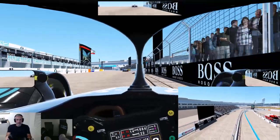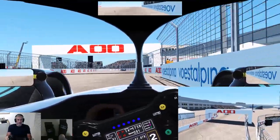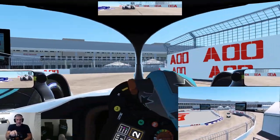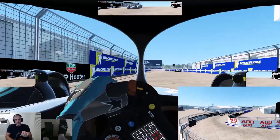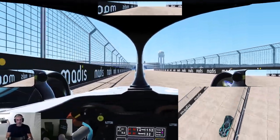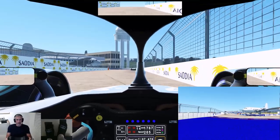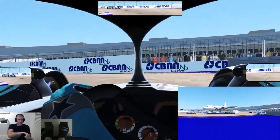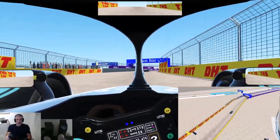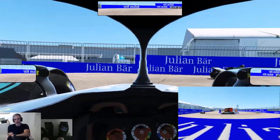Okay, let's see if we can get Mitch Evans here. Get a bit of clean air as well. He's quicker than me through that section, obviously. Oh, that was close. I don't know what the tyres are doing. Not too bad. Got force feedback set to about 80% on this car as well. Just enough to give me some actual feedback and not too much to make it feel a little bit unrealistic. Oh, that was close.